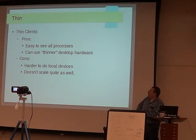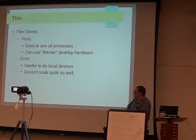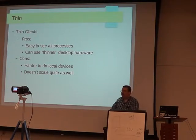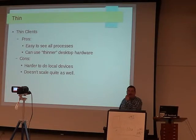The other advantages, of course, with thin clients is you can see all the processes because everything runs on the server, and you can use thinner desktop hardware. So your desktop hardware is a little cheaper. The cons is it's a little bit harder to do the local devices. Doing the multi-monitor stuff is a little bit more difficult, and it doesn't scale quite as well. You can certainly hang a whole bunch of thin clients off of one server, but you need a much bigger server. If you pawn off some of that processing power on each one of the thin clients, you don't need quite as big a server.